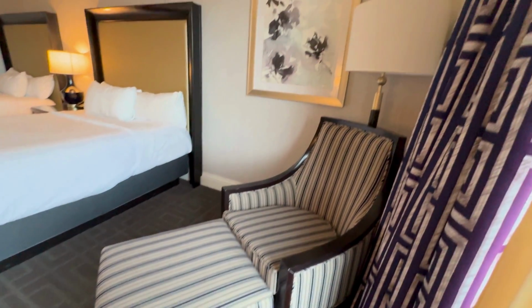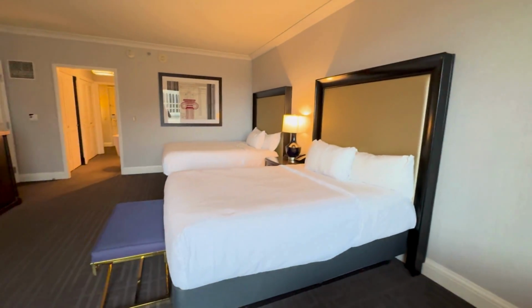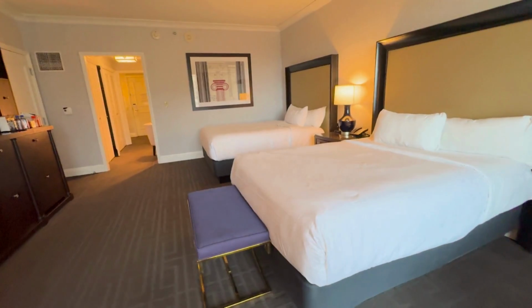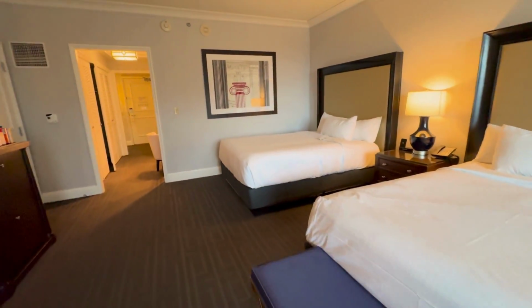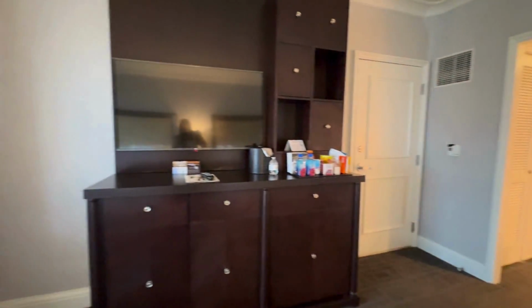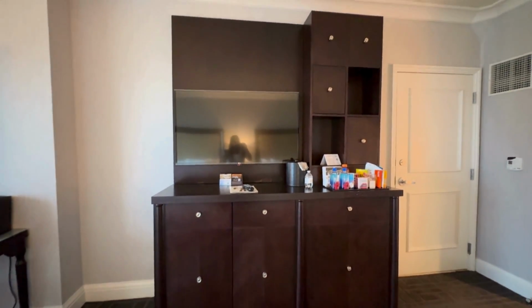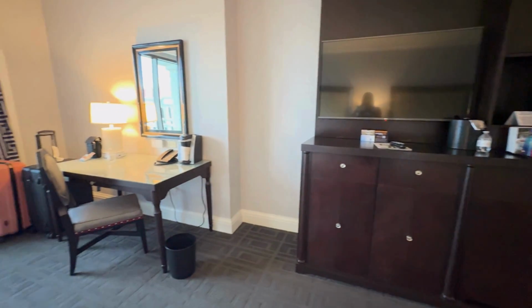Back inside the room, there is a chair with ottoman and a lamp for reading. There's also these end-of-bed ottomans, but one was missing. That was kind of weird, but in the photos, there is 2, so that could have just been something with this particular room. And then you have about a 50-inch large screen TV that had cable with all the channels and worked great. So there you are.